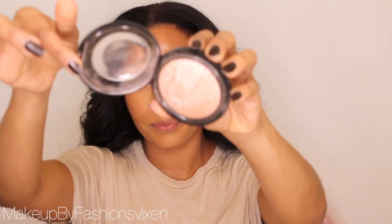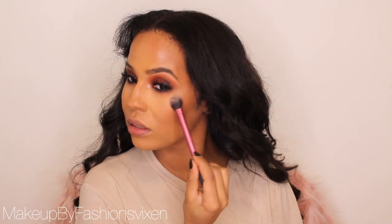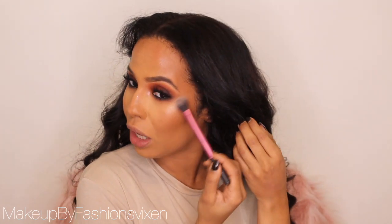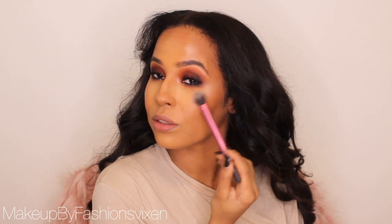For highlight today, I'm going to go ahead and use the Soft and Gentle from MAC. And this is what she looks like. It's literally such a perfect highlight. And I'm just using my Real Techniques brush. I cannot tell you what number it is because the number came off. Duh. But she's cute. You build her up because obviously she's soft and she's gentle. And see?